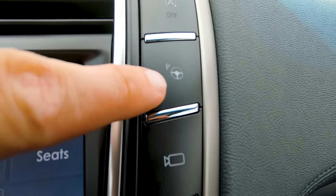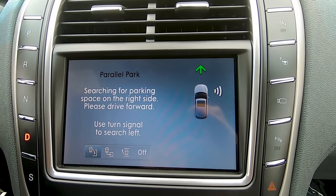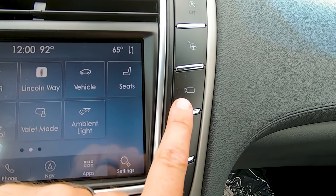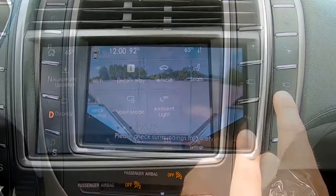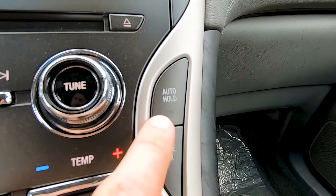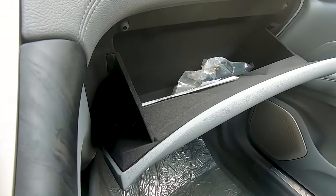have your auto start stop off button, your active park assist, which brings up options for parallel parking or perpendicular, and continuing down the line is your front 360-degree view, which if you press multiple times, brings up further angles. Below that is parking sensors and your hazards. Moving down further is your auto hold button and your glove box opener button.